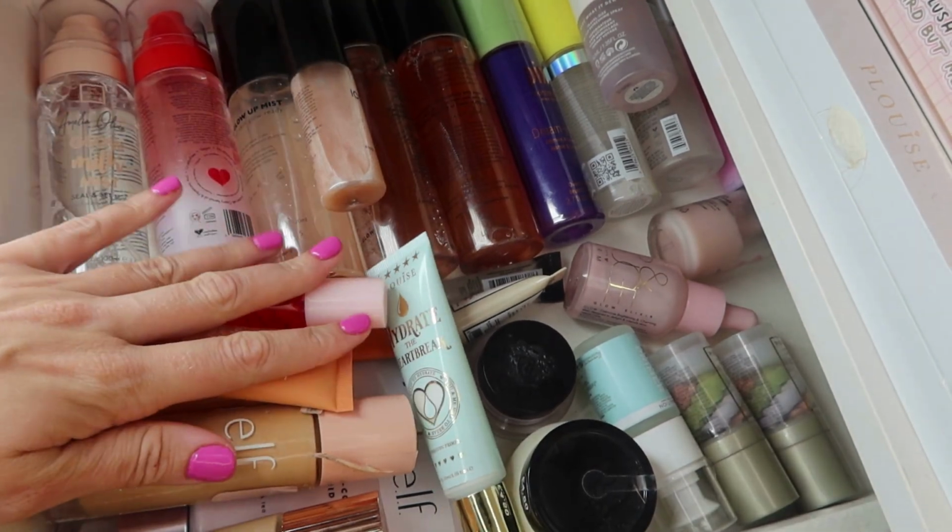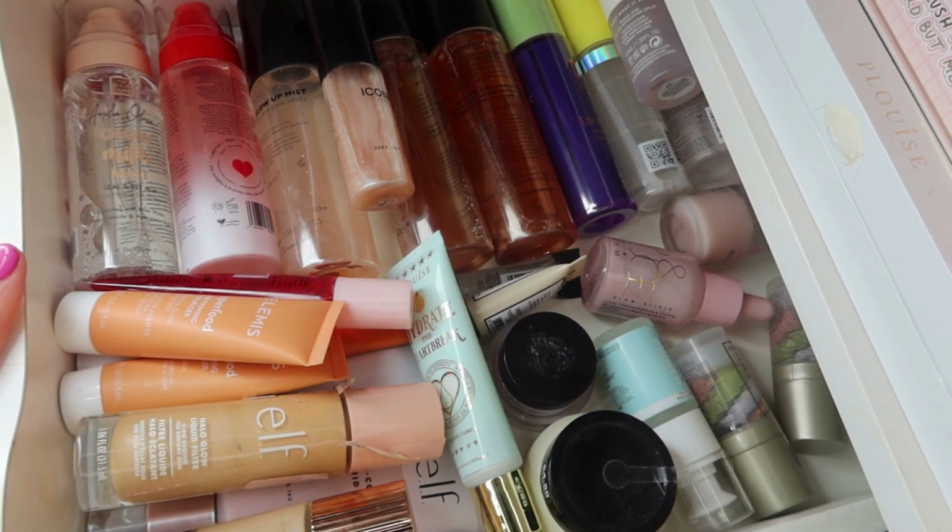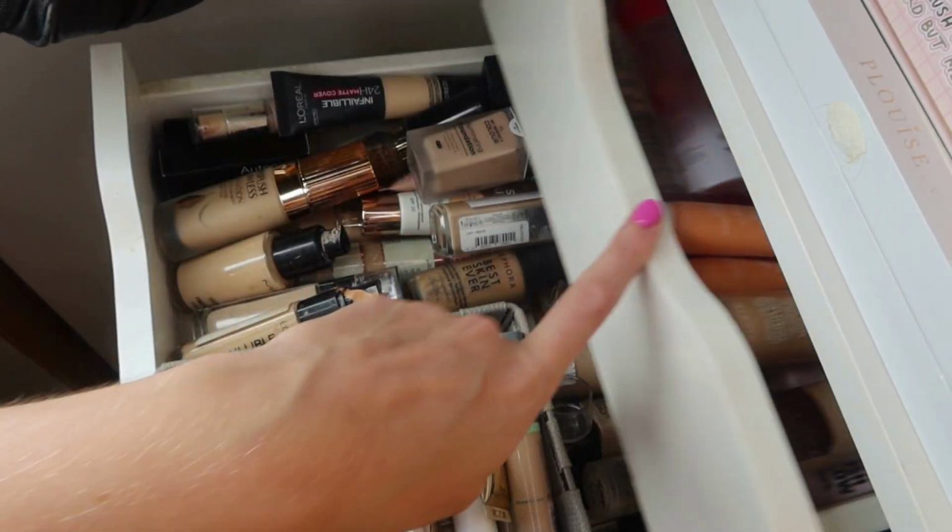Okay, so this is all of it packed away. The difference is massive. I can now shut and open the drawer. So let's move on to foundations.